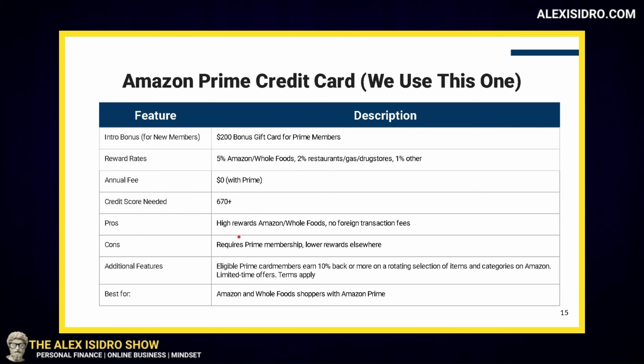Now, when it comes to the pros, it's definitely high rewards for Amazon, Whole Foods, and also Amazon Fresh. And there are also no foreign transaction fees. When it comes to the cons, let's be honest, if you're using this credit card, you're not using it to travel. So this one is a little irrelevant, but I decided to put it there just for awareness. Also, it requires Prime membership, as I mentioned, and it does provide lower rewards in non-Amazon places.